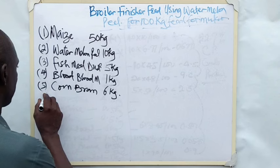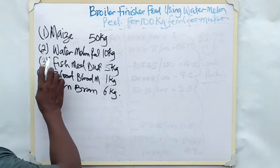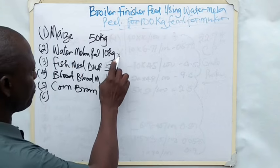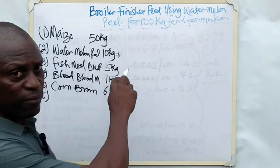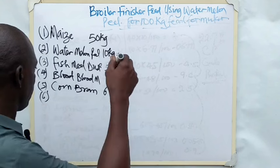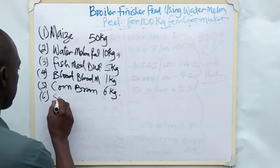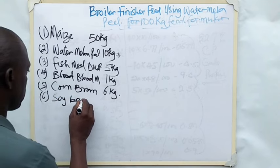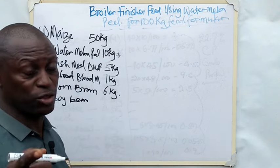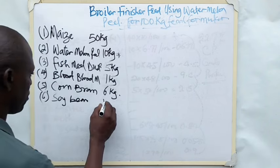So number 6, soya bean to fortify our watermelon. With watermelon, we are getting crude protein from vegetable. So let's use soya bean to add to the protein from crop. Soya bean has a very high percentage of crude protein, up to 48%. So let's make use of 15 kg here.